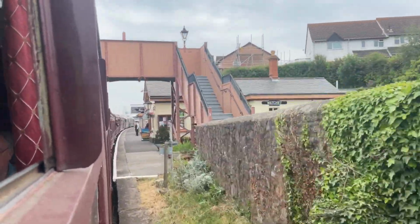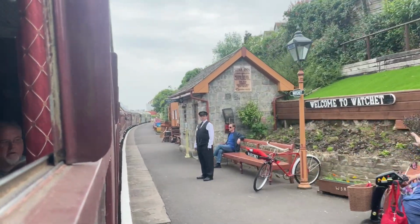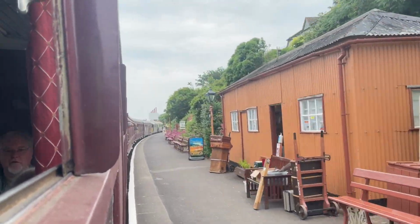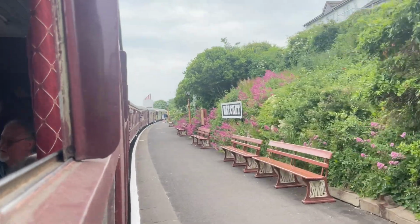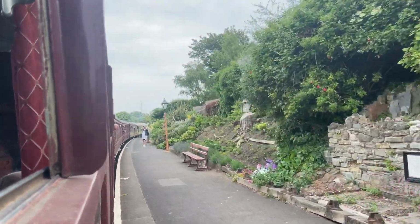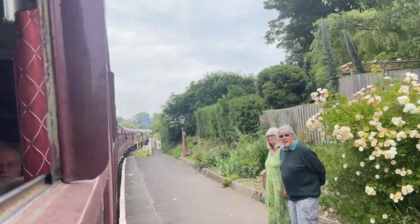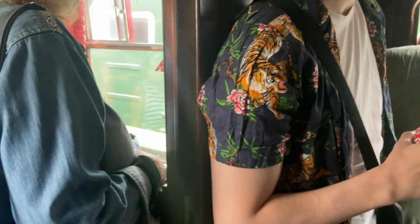Some people on the Waverley trip decided to get the train earlier than their train, which meant that they were standing there with their mouths wide open, wondering why they were going straight through Watchet. It was announced that the Waverley people needed to get on the train after this, which did actually stop at Watchet. Put both of them together. You've got to get on now. I know.